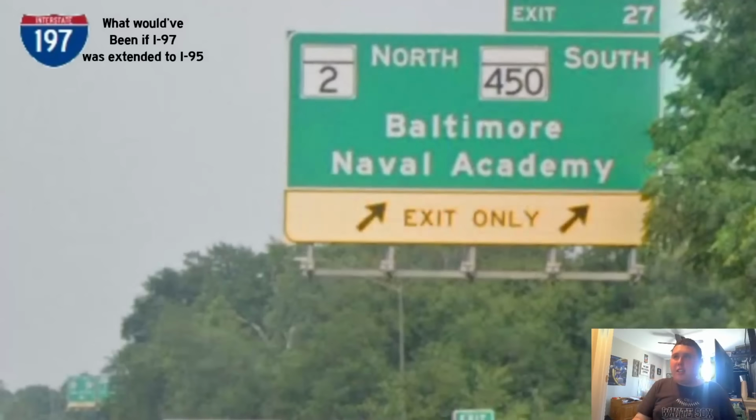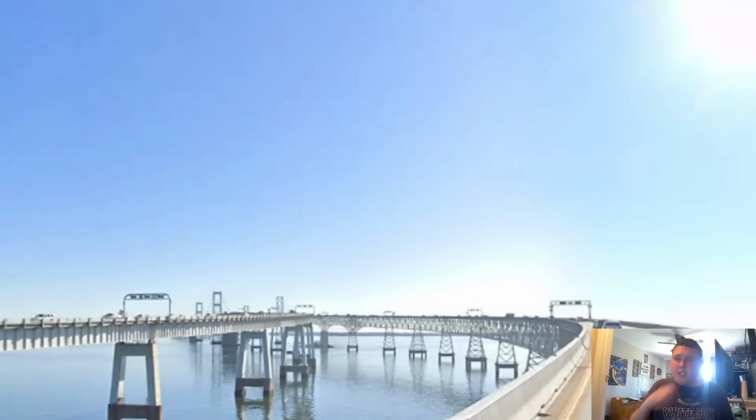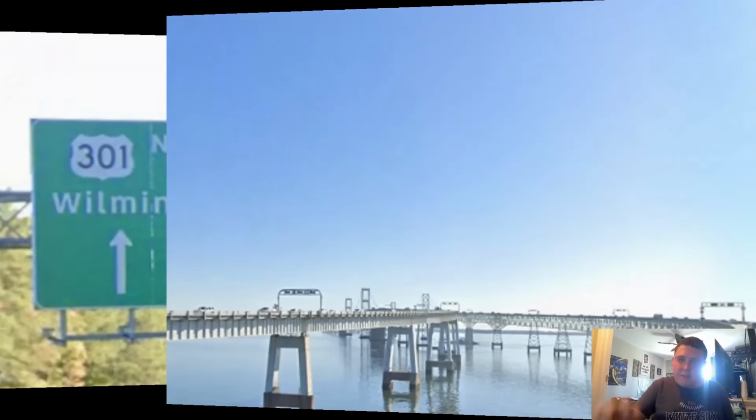And now we're meeting with Maryland Highway 2, which is for some reason also being signed for Baltimore, and it will also take you over to the Naval Academy, as we are now in the heart of Annapolis. Also, this section of US 301 and 50 would have been Interstate 197 if again Interstate 97 was extended to Interstate 95. And then a couple miles up the road, we're passing by the Chesapeake Bay Bridge, where 301 and 50 are going to be crossing over the Chesapeake Bay.